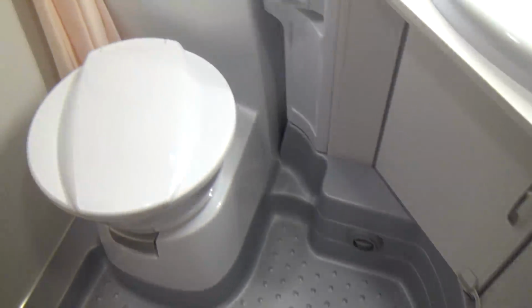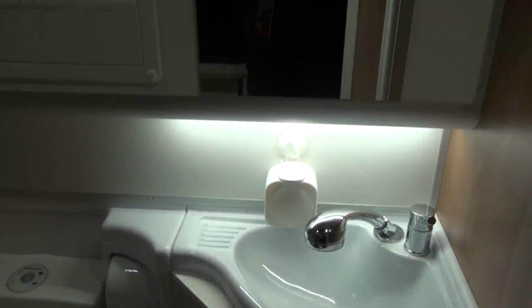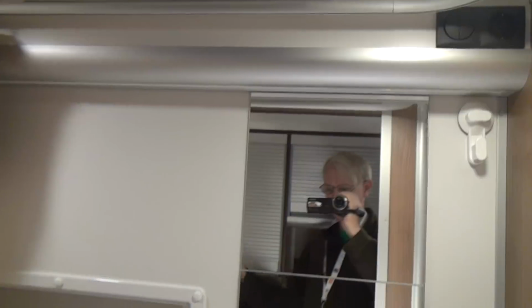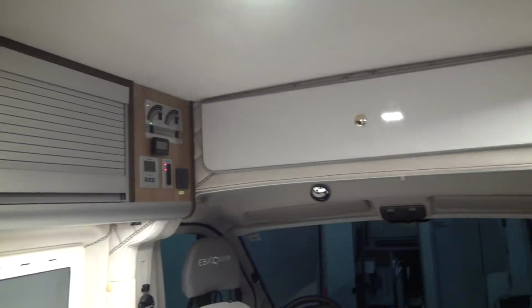shower tray, toilet. It doesn't look as though it's being used at all. There's me in the window, in the mirror, sorry. Even got a mirror up here. And a convenient skylight in there as well, which sometimes means that you don't have to put the light on when you use the toilet during the night.